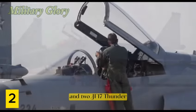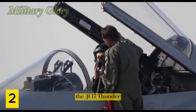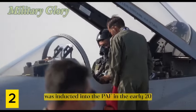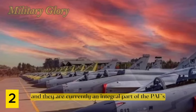2. JF-17 Thunder. Induction: the JF-17 Thunder, a joint production of China and Pakistan, was inducted into the PAF in the early 2010s. Active status: the PAF has steadily increased its fleet of JF-17s, and they are currently an integral part of the PAF's combat capability.